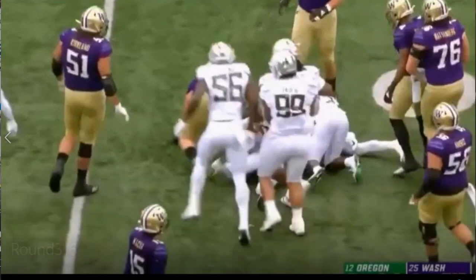I think he's a guy that's got some tools. I think third round is a good spot for him. I don't think even 65 is. I think a little bit later in the third round's a good spot for him.